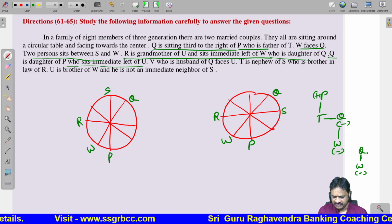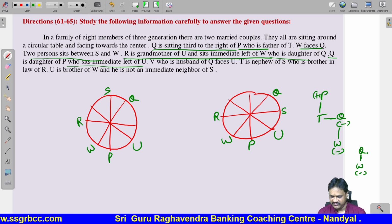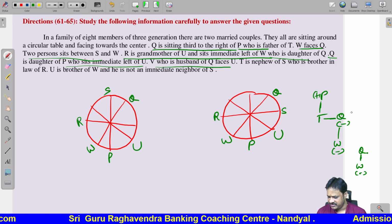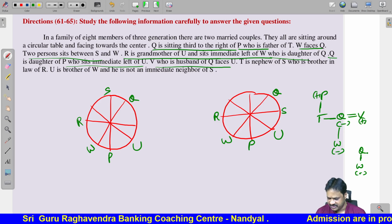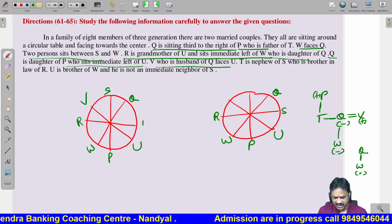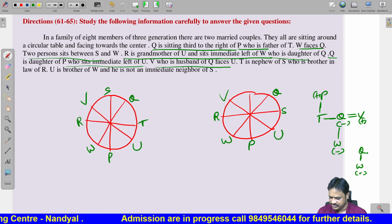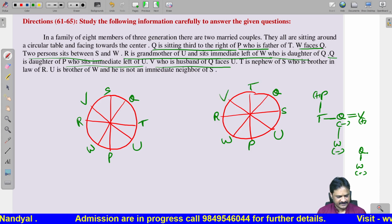Who sits to the immediate left of U? V who is the husband of Q. V is the husband of Q. V faces U. Now we are having only one person T. V who is the husband of Q faces U. Here we are having T.